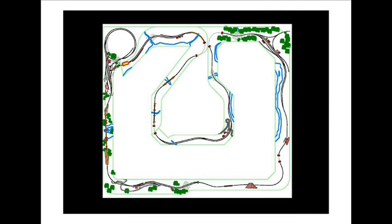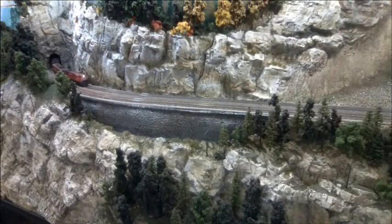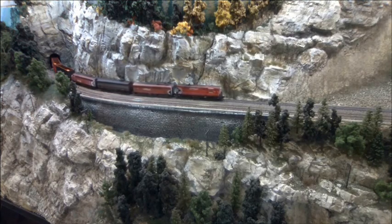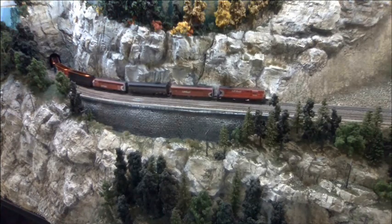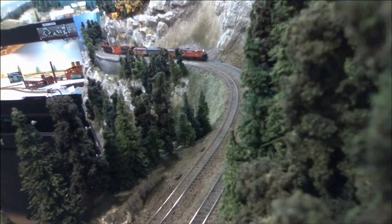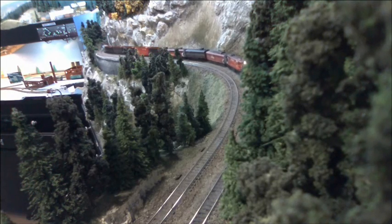The next stop on our journey is the small siding of Shields. We slowly emerge from tunnel number 1 and onto the dramatic cliffs and retaining walls above lower Arrow Lake at Shields siding. The photographer had to climb high up into the trees along the mountainside in order to get this dramatic shot.